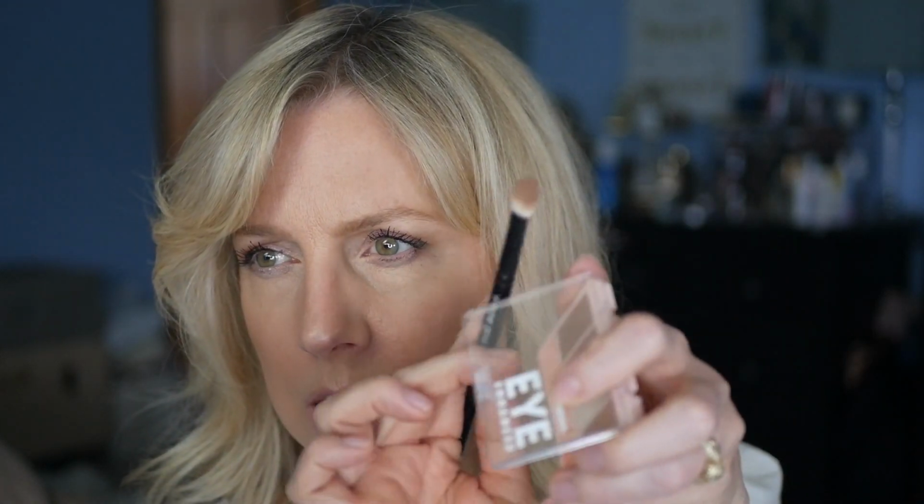Let me just try one more time. And I even used this goat hair brush from Wayne Goss to try to pick up the most product. Okay, so here we are. Quite a bit of fallout, you know. And then I put the white on here and it looks decent. Although that's the second layer, so I feel like I'm cheating.